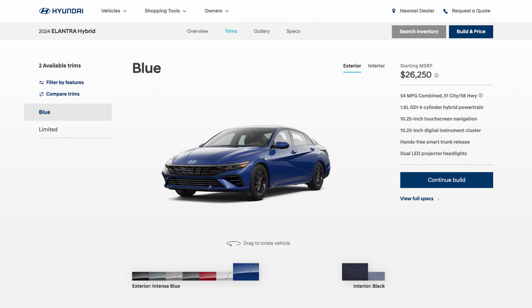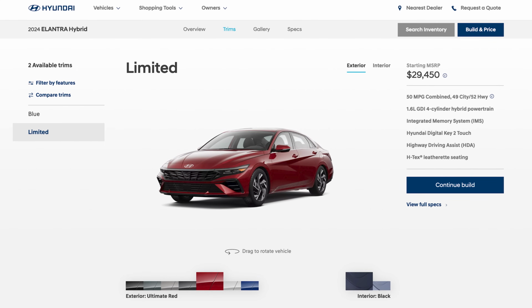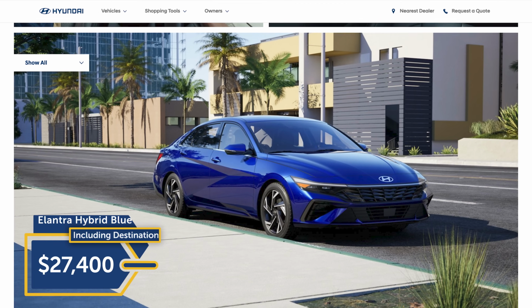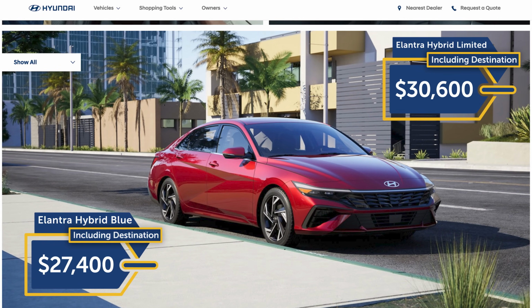There is also a hybrid choice. Hyundai calls the base model Blue, but the limited trim is here as well. Pricing starts at $27,400 and $30,600 respectively.